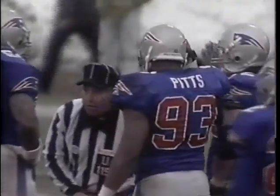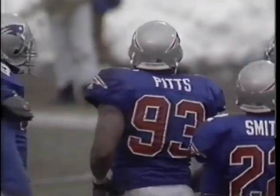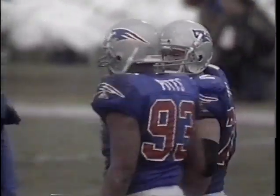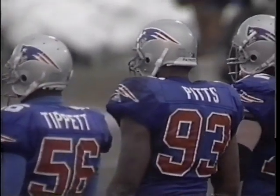Mark Higgs runs, and the Patriots are ready for him as big Mike Pitts, the former All-American at Alabama, number 93, makes the stop. Talking to Pitts yesterday, he said, we've got momentum. We're moving it on offense. We're stopping them on defense. That's momentum. And he's been around the league a long time, a former #1 draft choice of the Atlanta Falcons. He later played with the Eagles and now starts for the New England Patriots in his 11th year.